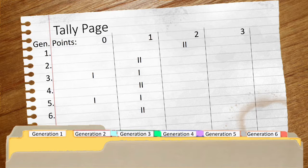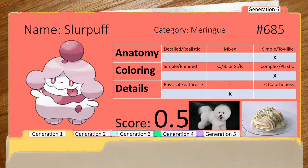So let's check out our records for this week, starting with our Generation 6 Pokemon, who this week is Slurpuff, the Meringue Pokemon number 685. Slurpuff, according to our neutral party, is simple and toy-like. Has complex and plastic coloring, which I can see there's really hardly any blending between there. There's a little bit of blending for shadow, but no blending between the different pinks. And its physical features and colorfulness are both used to give it detail, which I also can see. It's not super colorful, but there's also not a ton of physical features, giving Slurpuff a very bad score, not quite a goose egg, but a 0.5, the lowest, if I'm not mistaken, of any Generation 6 Pokemon we have looked at so far.